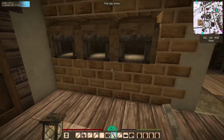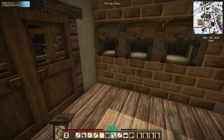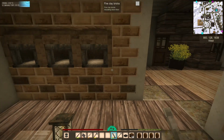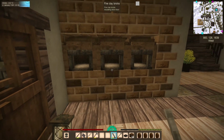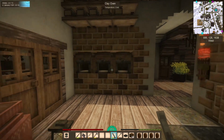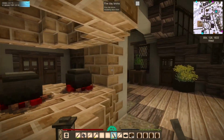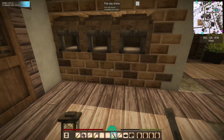I'm trying to figure out where I want to start it. Let's try here. We'll do a small area here, and we'll see how it goes. You know what? I think I like it. I think I like it a lot. Just that bit of randomness gives something to catch the eye. You know what? We're going to do it. I'm going to redo all of this fire brick and add some of these brown bricks into it.